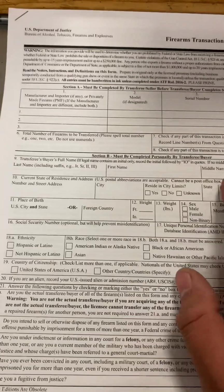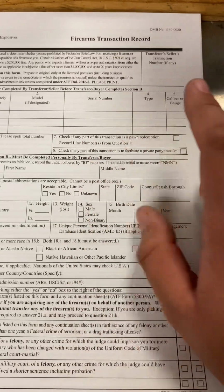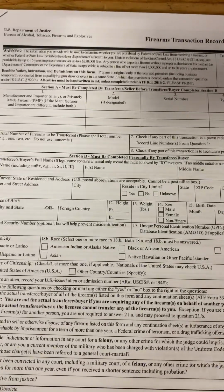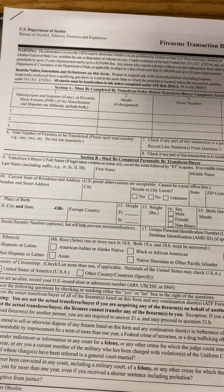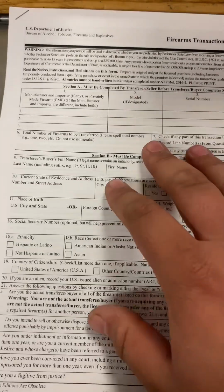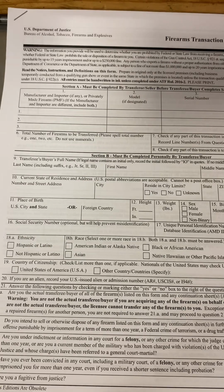So the first thing the employee who is selling it to you is going to do is fill out this section here, which includes the manufacturer, the model, serial number, what type it is, caliber, and gauge. So you want to double check that it matches what you are buying. Double check that it is the caliber you wanted, and make sure it's the right model you wanted, etc. And then they're going to tell you to do numbers 9 through 23. And that's all you need to do, number 9 all the way to 23, right?